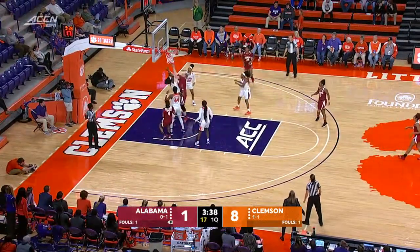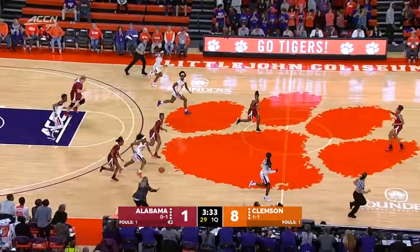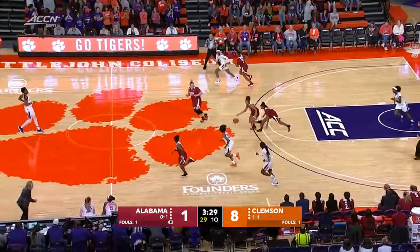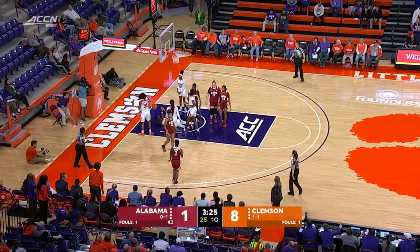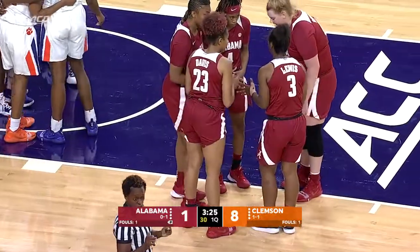Low block, they get it inside. Gibson puts it up once. No. Shot blocked inside. And here comes Clemson the other way, pushing it. But stolen away from behind as Johnson comes away with it, and quickly the other way. Here comes Alabama, shot put up. No. But drawing the foul inside will be Davis, and she'll go to the line to shoot a couple of free throws.